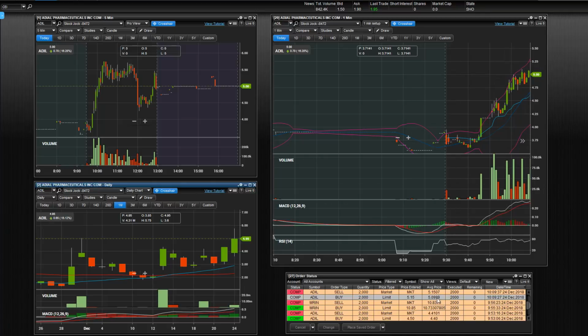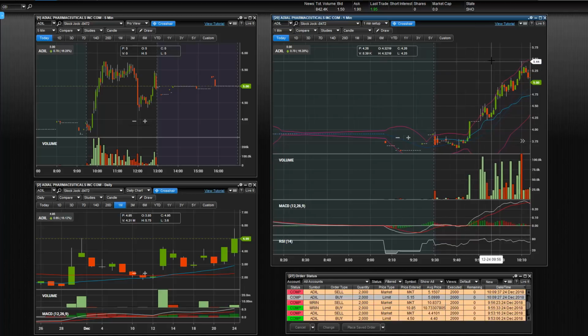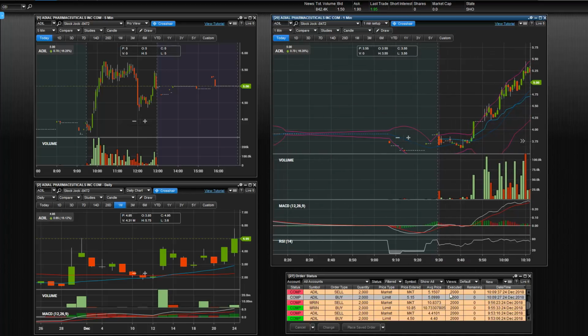I get in at basically 510, get a nice little pop, and I sell just for a quick scalp, 5 cents, $100. And it did end up, if I held it a little longer, going to 545, but you know what? My play was just a quick scalp on this. That was my strategy. $100 in 10 seconds. Take that all day long.